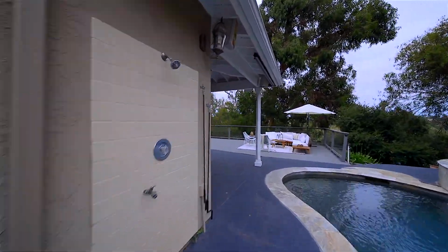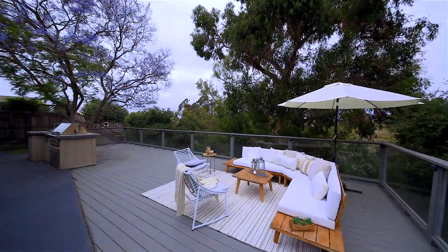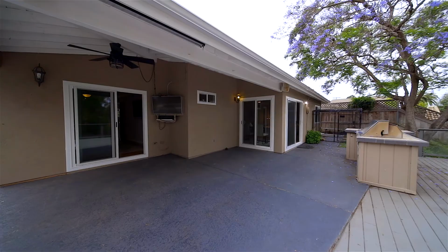This home is the perfect balance from getting away from it all, getting to relax and recharge, and the entertainer's dream. And don't forget to bring Fido to this pet-friendly home.